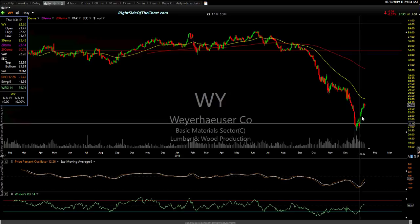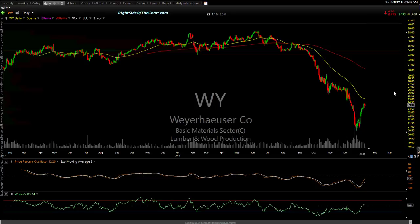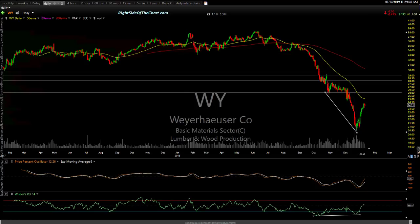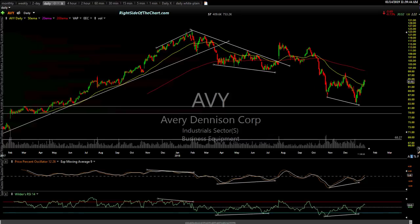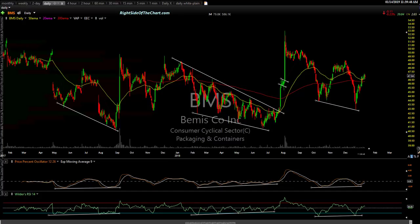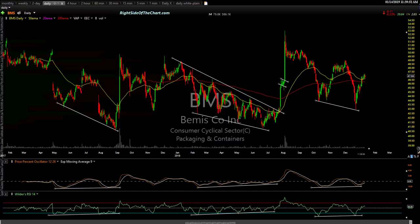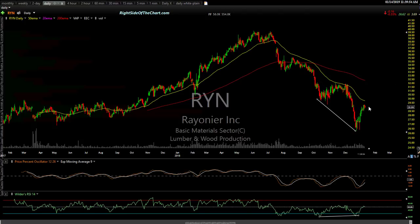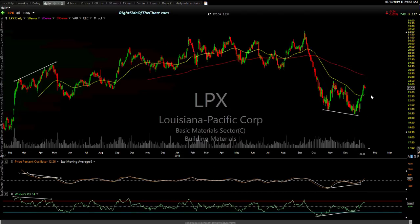WY, again, big gains in a lot of these stocks. Many of these are 13%, and you can just see how well they've been playing out. So there's WY, PKG, all explosive moves off those divergent lows. AVY, Avery Dennison, BMS, again, they were all back here. Many of these are high single digits to double digit gains so far, all of them moving up. Birds of a feather flock together.